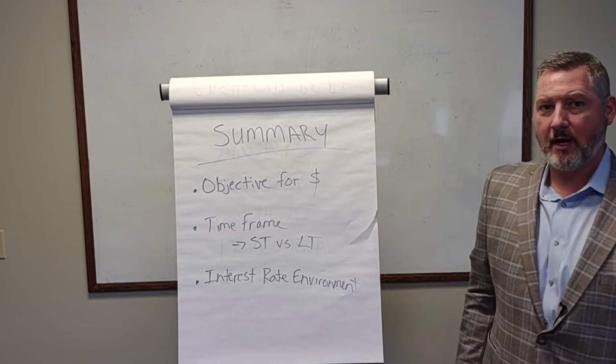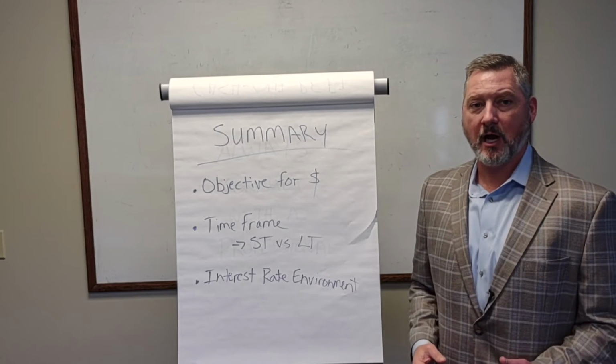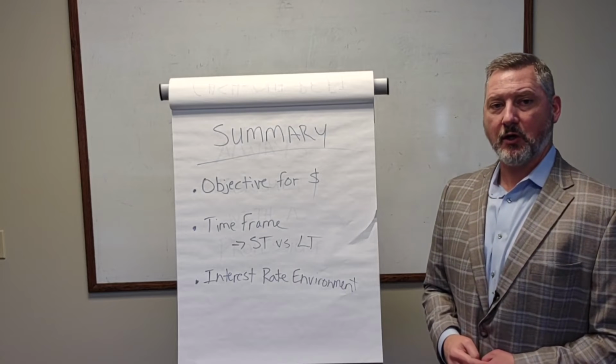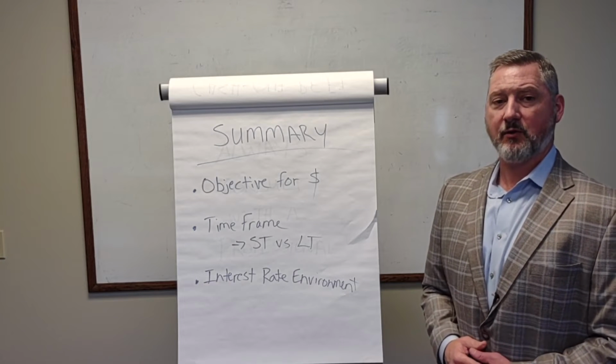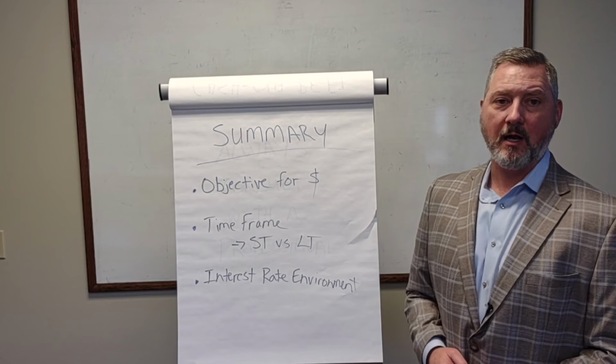So to summarize, it's important to understand, what is your objective for the money? What are you trying to accomplish? And part of that is understanding the time frame. So generally speaking, if you have a shorter time frame, a home equity line of credit may make more sense. Think 6 to 12 months out. A longer time frame may favor a cash-out refinance.